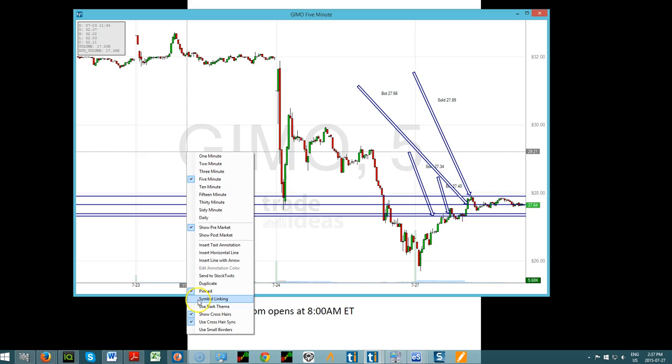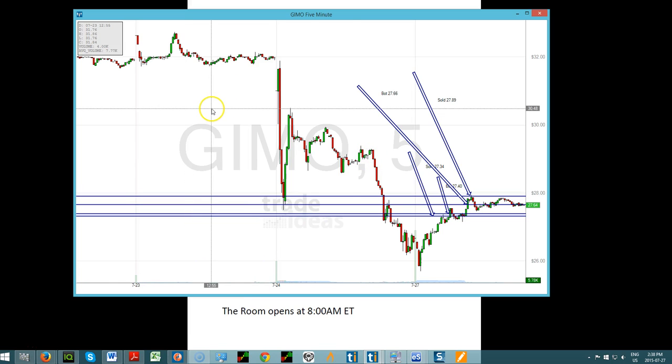So what I have done is I have unchecked it, so that when I start clicking on Trade Ideas symbols in my alert windows, this is not going to change because it is not symbol linked. So that's how I do this. I basically just uncheck the symbol linking, then I can mark them up, and then I just minimize it, and then I can bring them back for this video.